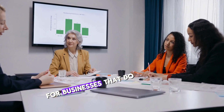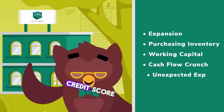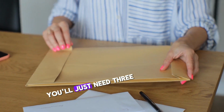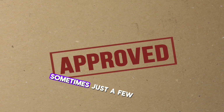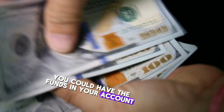It's perfect for businesses that do a lot of card transactions but might not have collateral or the best credit score. Applying is a breeze, too. You'll just need 3 months of bank statements and a few other financial docs. The approval process can be super quick, sometimes just a few hours, and if you're approved, you could have the funds in your account within 24 hours.